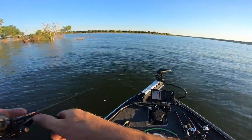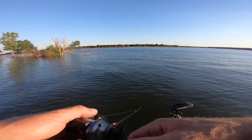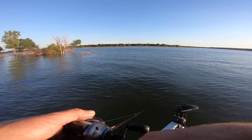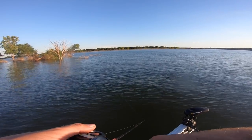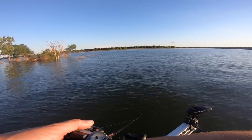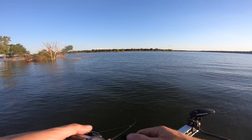I've hit the same piece of brush like four times and gotten a bite in it. Just let it slowly float up, creep up, and then they just can't stand it when it's doing that. Whenever you feel the crankbait hitting cover, like a good piece of cover, like a tree or a bush, just really slow down and let the crankbait crawl up the tree. Eventually it's gonna bump the right piece of cover, and you just get them to react to it.